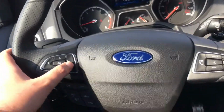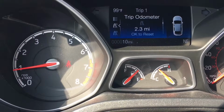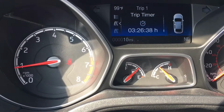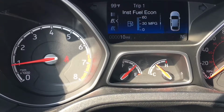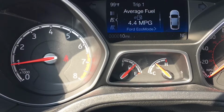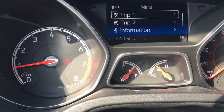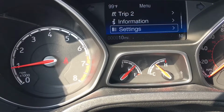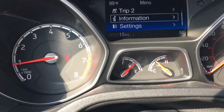So also, of course, you have your center screen right here, which is going to have all sorts of different things that you can check out on the vehicle, where you can go through your different trips. You can see your distance to empty, your instant fuel economy, what you're currently getting, average fuel, trip odometer, and then you can also go in here and check out different stuff. Now you have different menus, different areas inside each one of these settings. There's actually a whole other list of information.